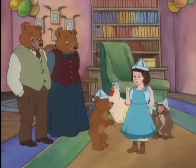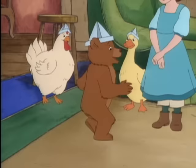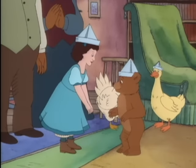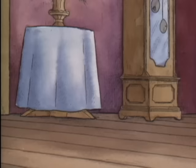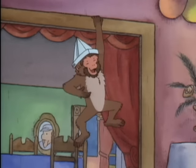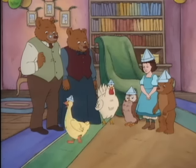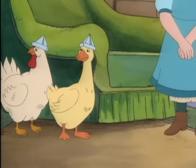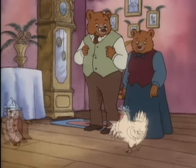Come on, little bear. Let's dance. Look at me. I'm doing my own dance. It's called the Little Bear. I guess I'll do the Emily. Come on, Mitzi. I'm doing the Mitzi. Look at me! I'm doing the duck! My turn. I'm doing the owl. I'm doing the hen.